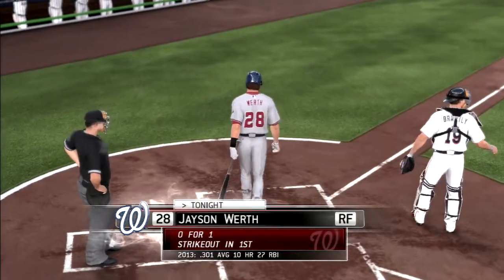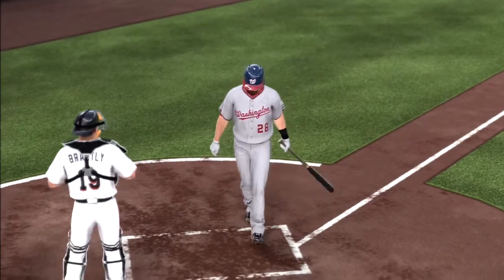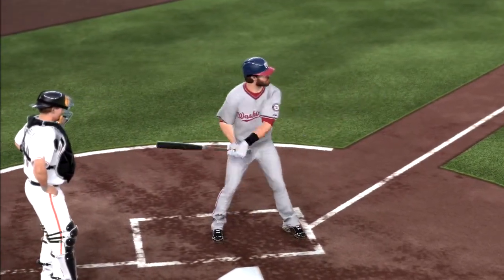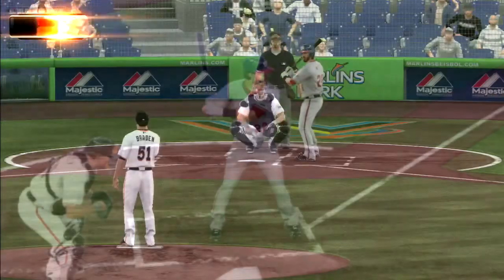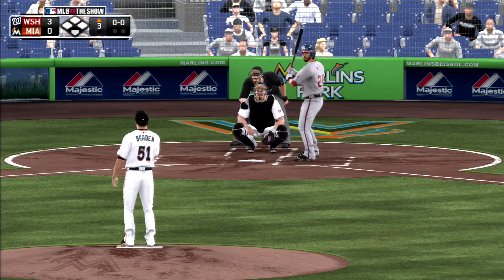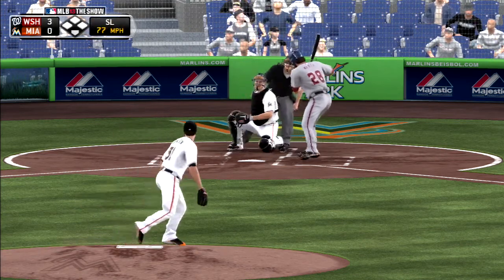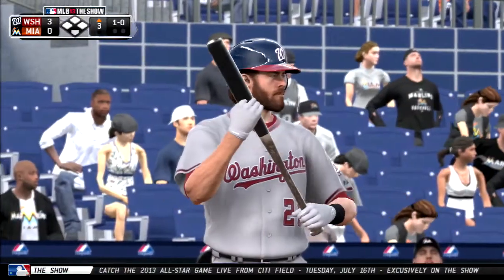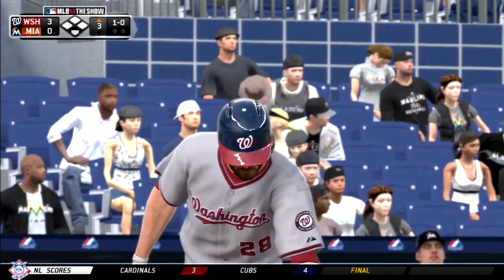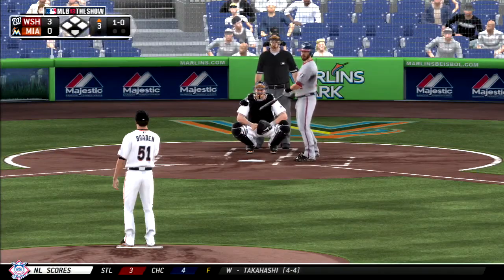Jason Werth will step in to start things for the Nationals. He'll be followed by Ryan Zimmerman waiting on deck. And he'll start the inning with a pitch that misses off the plate. It's ball one. Yeah, and when that pitch starts off outside, it's much easier to get a better view of it and then just lay off.